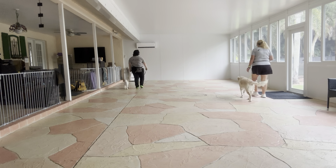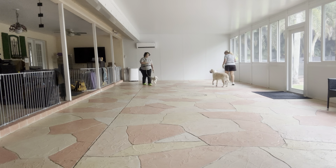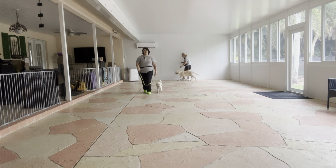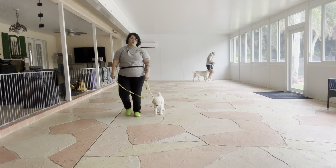Right off the bat, you see both dogs are doing really nice. You can see Butter's very excited. She definitely notices Tiffany. You see right there, she actually got a bit distracted. So Trudy went ahead and gave a correction, but you see really nice pacing overall. Come on.